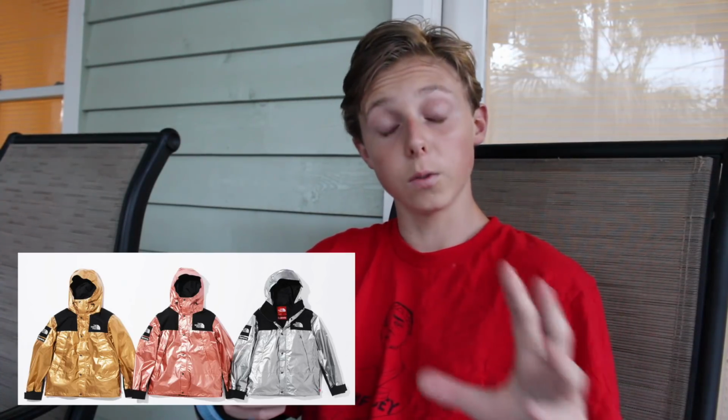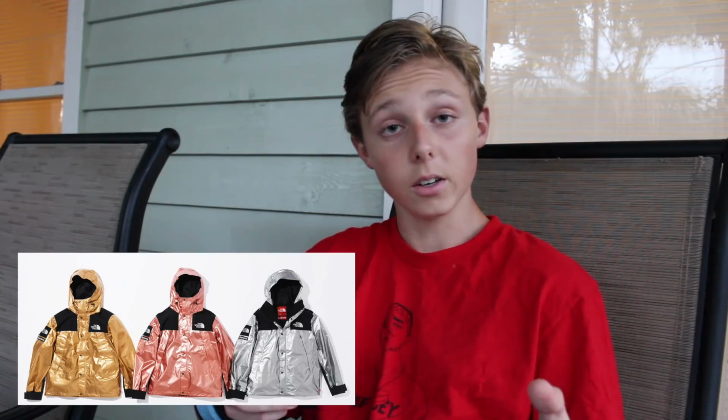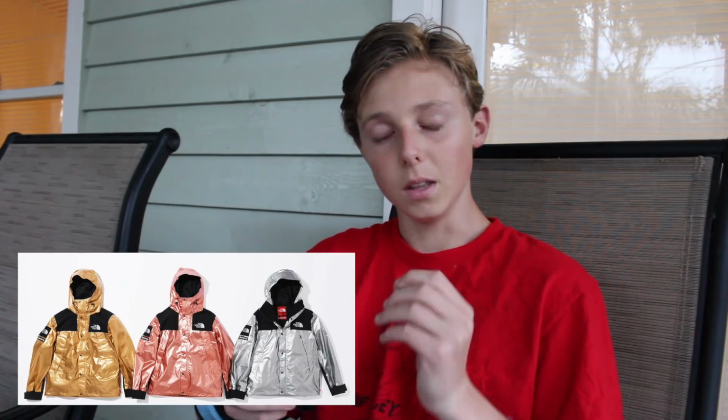Now, out of all the colorways, accumulating all the data I've been able to see these last few days, I've noticed the most popular one is definitely silver. It's had the most positive ratings. It's been the most popular on Instagram polls, Reddit, everywhere that has discussed this Supreme TNF collab. Silver is the most popular jacket.